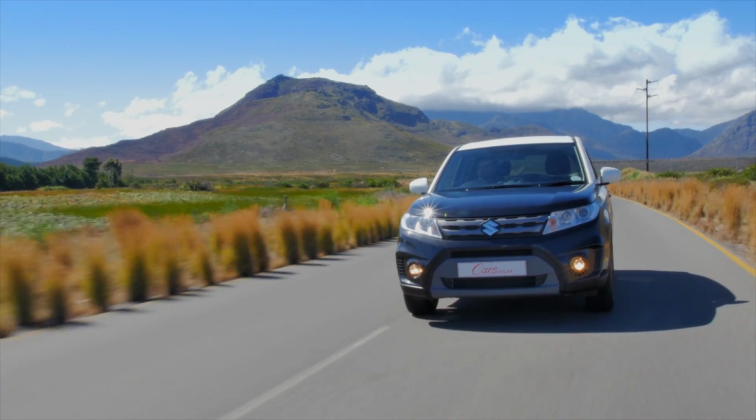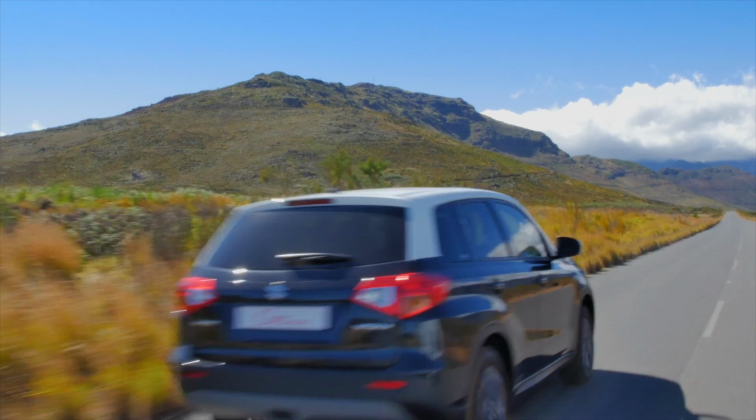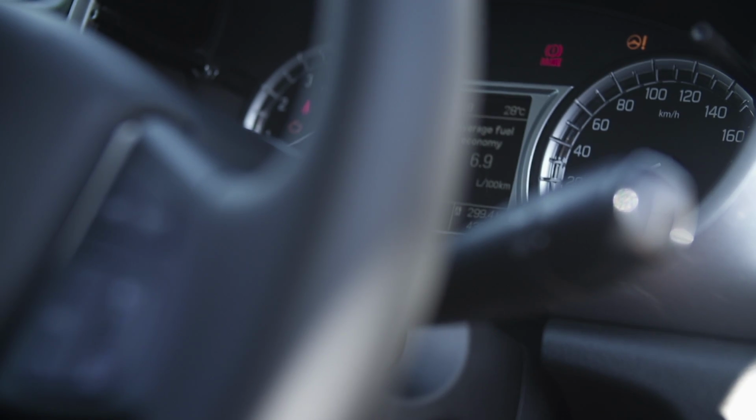All Vitaras come with a 1.6 litre non-turbo petrol engine, and it's not slow, but there's not as much power and torque as I was hoping for. However, it is terrifically fuel efficient. I haven't been able to get it to go above 6.9 litres to the 100. In fact, I'm starting to think that this is a sticker. No, that's real. It's real.